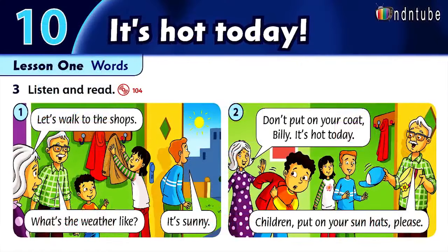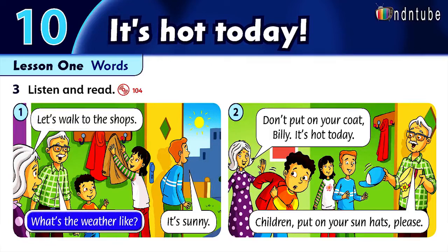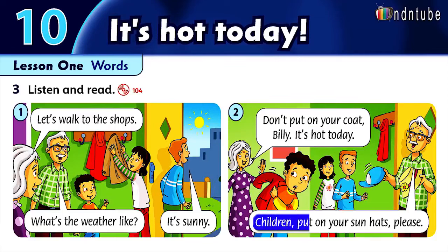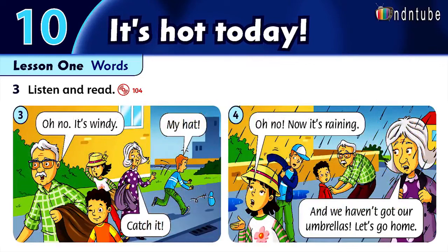Listening 104. Listen and read. Let's walk to the shops. What's the weather like? It's sunny. Don't put on your coat, Billy. It's hot today. Children, put on your sun hats, please. Oh, no. It's windy. My hat! Catch it!